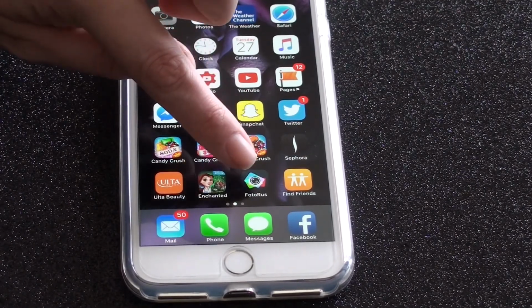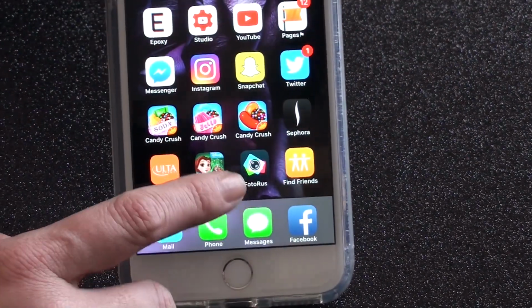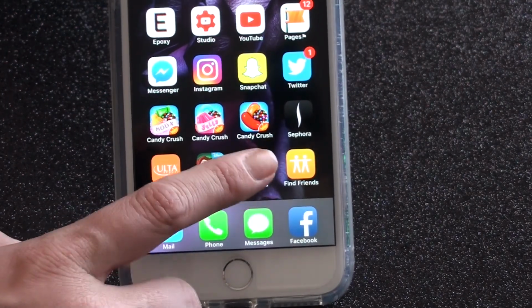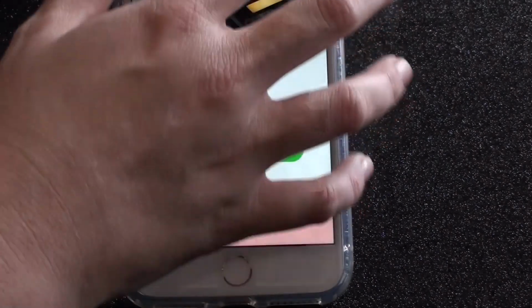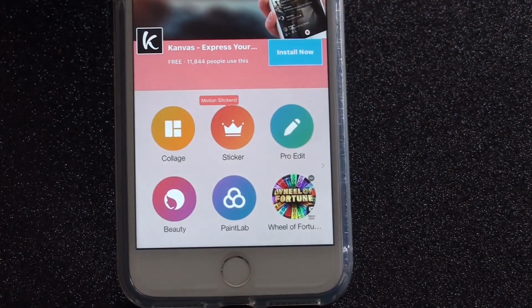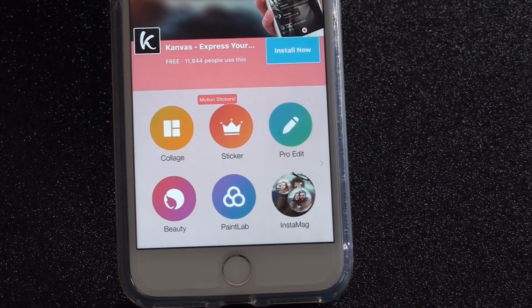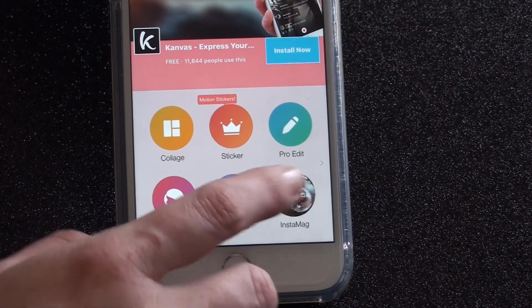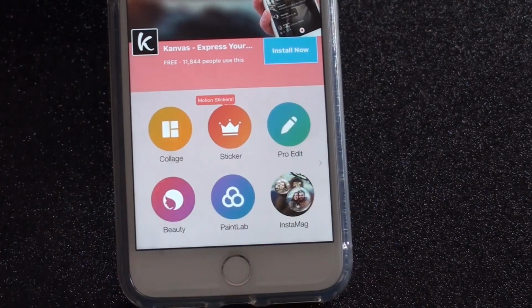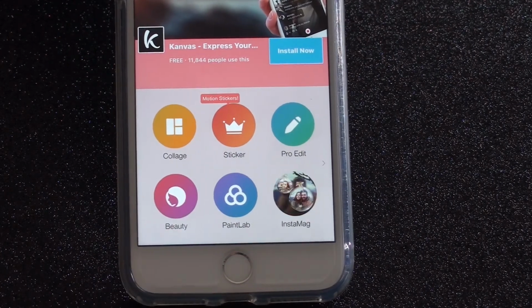Next app is this Photo RUS. This is the app I primarily use for my thumbnails and editing photos. I really, really like it, and here's why. It's not really about photoshopping and that kind of thing. The hardest thing about a thumbnail photo is making it the right size. And for the longest time, if you go back to some of my original videos, I always had the dark side showing. I could not figure it out. Well, I finally figured it out.